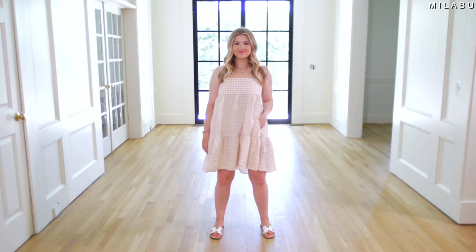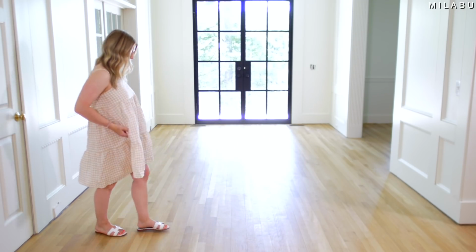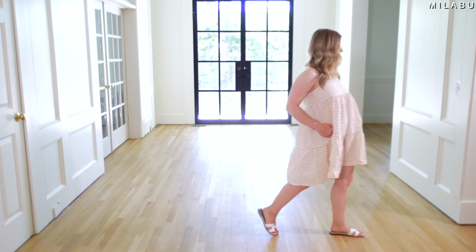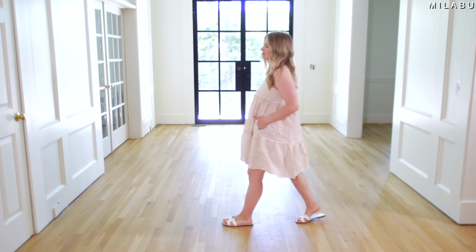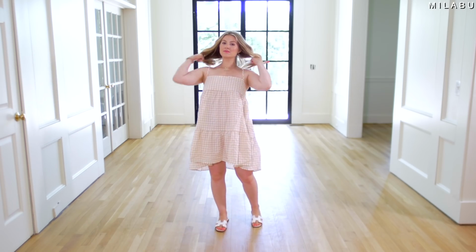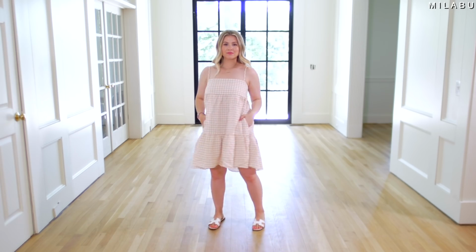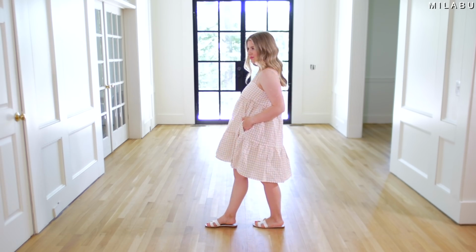I really can see myself wearing this on super hot days that we've been having here in Nashville, like in the 90s, really humid. It just feels so nice, very comfortable. The material has that kind of like crinkly material, has a little bit of texture. It does have pockets, which I was not expecting for this dress whatsoever because it is so lightweight. But the pockets, they add a little bit of something. I feel like if you wear them, you kind of have your hands in the pockets.